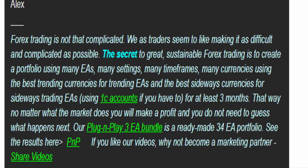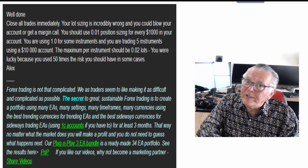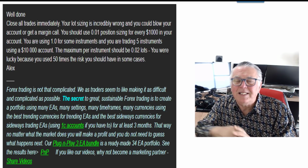The secret to great sustainable, now the word sustainable is very important, Forex trading is to create a portfolio of many Forex robots, trading robots, many settings, many time frames, many instruments, using the best trending instruments with trending EAs and the best sideways instruments for sideways EAs. Makes sense, doesn't it? And if you don't have enough money, the 1 cent accounts will really do well in that environment. That way, no matter what the market does, whether it goes up, your trending EAs will make money, and if it goes sideways, your sideways EAs will make money.